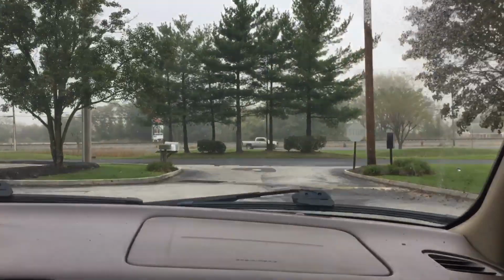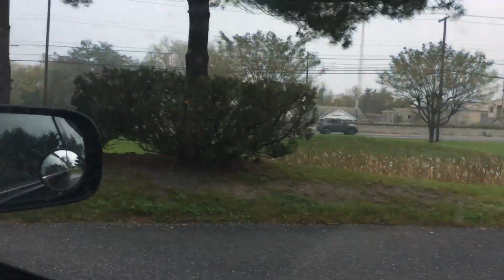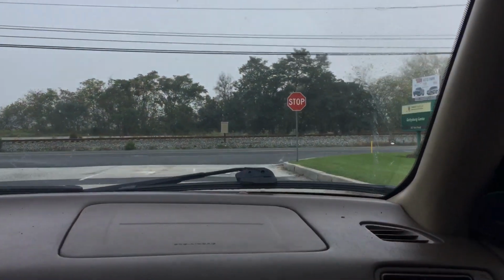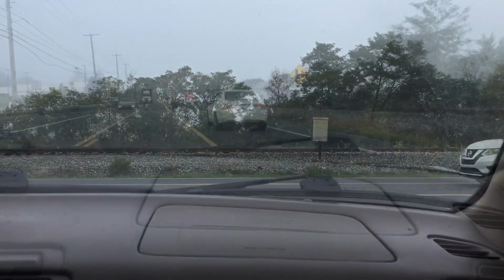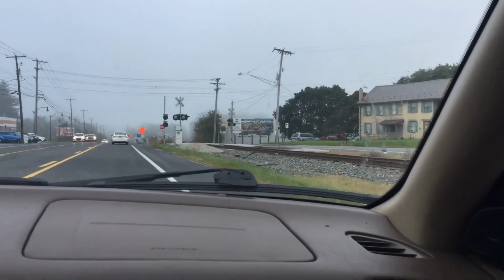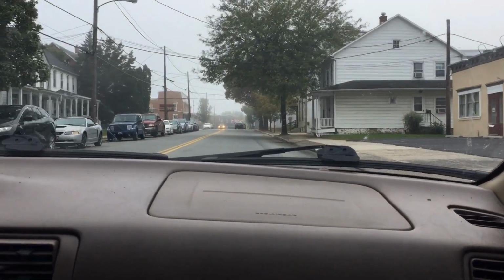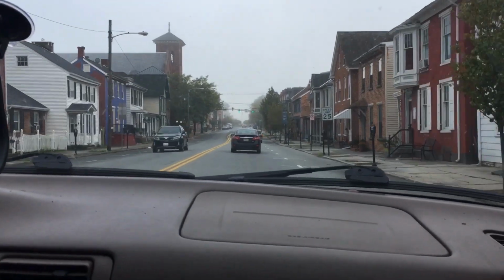In 150 feet, turn left toward US 30 West, York Street. Then turn right. Dairy Queen right there, just like on the map. And look, train tracks. Take the next right toward US 30 West, York Street, then turn left onto US 30 West. Take the next left onto US 30 West, York Street. This guy's coming. Continue on US 30 West for 3/4 of a mile. In 1,000 feet, slight right onto York Street. In 1,000 feet, at the traffic circle, take the third exit onto Baltimore Street, Lincoln Square.